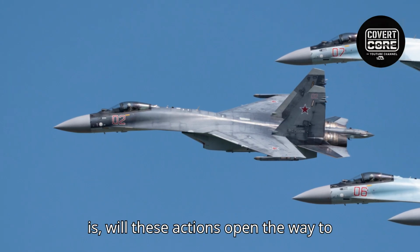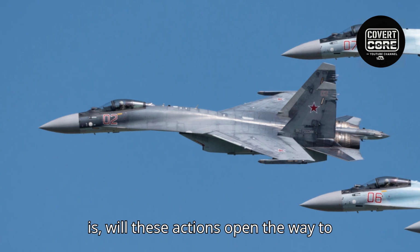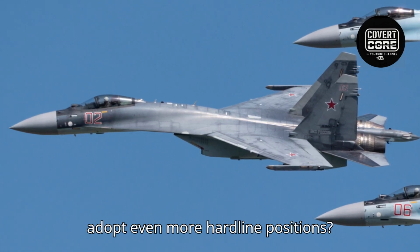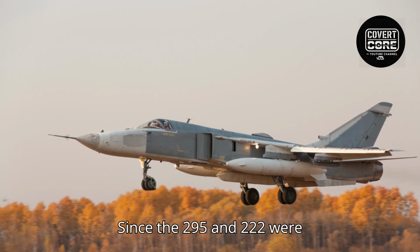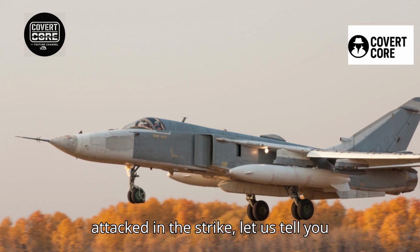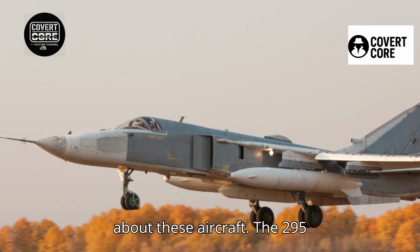The question is, will these actions open the way to ending the war, or will both sides adopt even more hardline positions? Since the Tu-95 and Tu-22 were attacked in this strike, let us tell you about these aircraft.